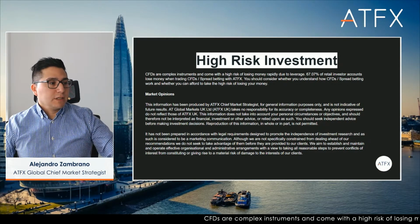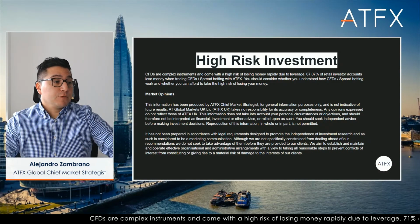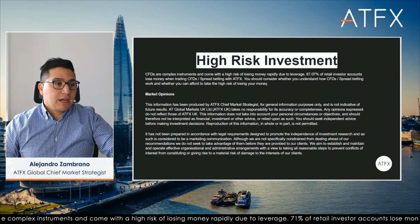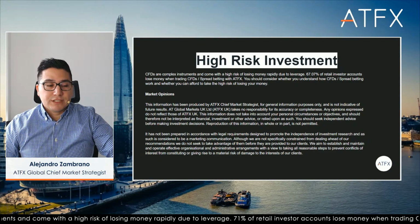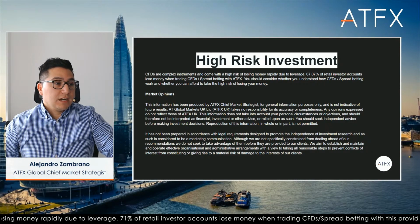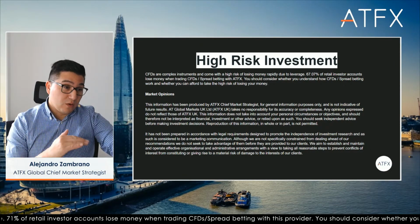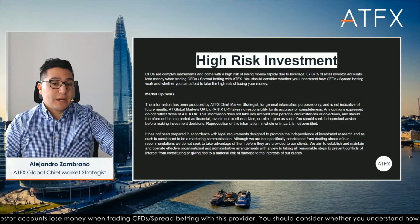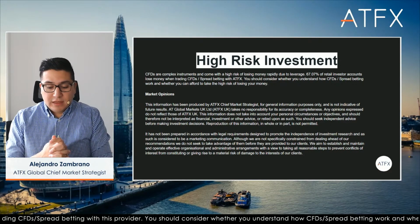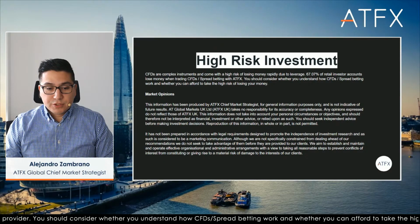So I just need to read this out because it's one of the requirements working for an FCA regulated company. I want to say that CFDs and Forex and spread bets are complex instruments that come with high risk of losing money rapidly due to leverage. And that 67.07% of retail investors that trade with ATFX lose money. The percentage itself is actually quite normal. In fact, it's actually lower than normal. So please bear that in mind. And as well, we're doing this with an educational purpose to support you guys in your trading. Unfortunately, just because something has worked in the past doesn't necessarily mean that it's going to continue to work forever in the future.